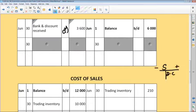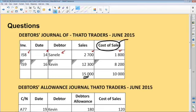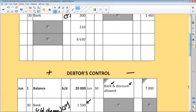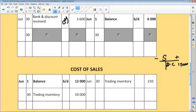The next column, cost of sales, again married to trading stock. So we sold, trading stock going down, cost of sales going up. Let's go and see. I'm going to reveal the answer for you, rather, to save some time. There you'll see it's cost of sales, and this cost of sales will be your DJ, and then what happens to your cost of sales account? It will go up. There it is, trading inventory, and it will be your DJ. We sold more, so we have a bigger cost.